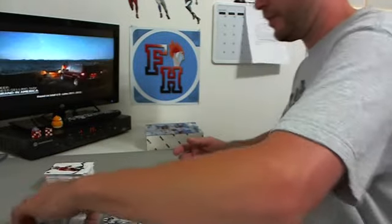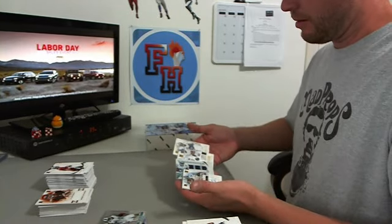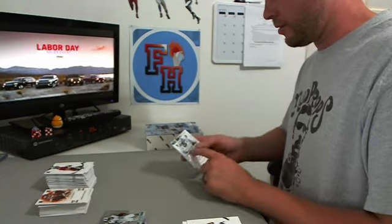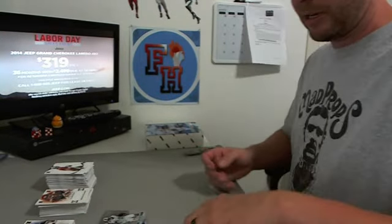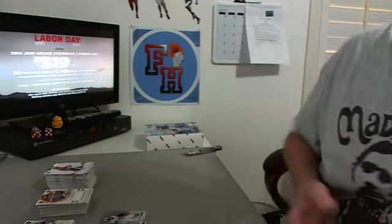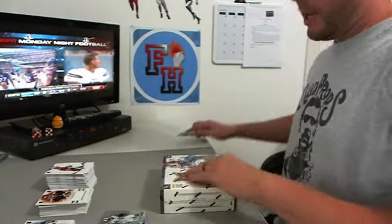Man, shortage of the triple jersey autos. But I guess we got the other kind, the rookie team threads, we got a few of those relic autos to make up for it. I would imagine we get one or the other. All right, here we go, last box, good luck.